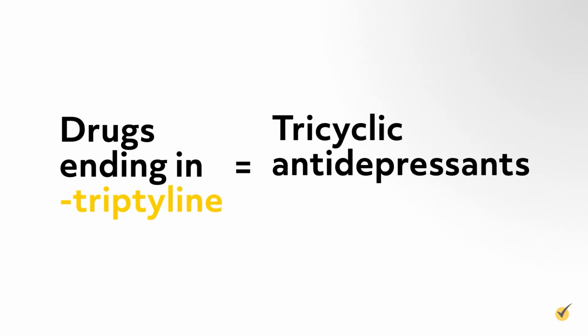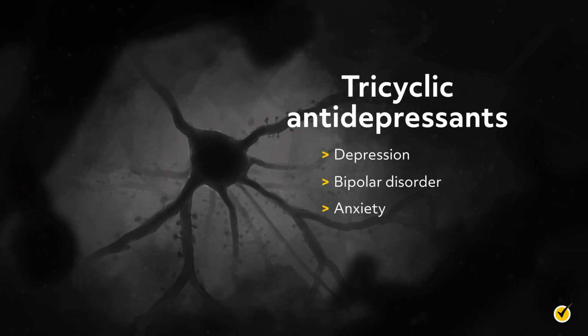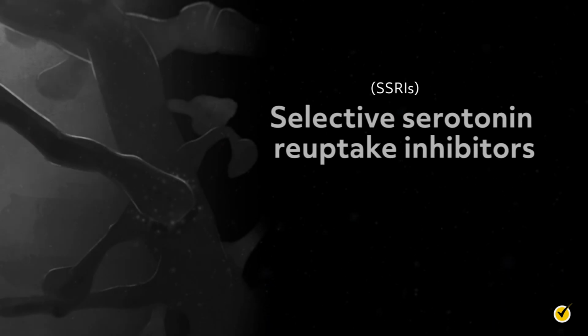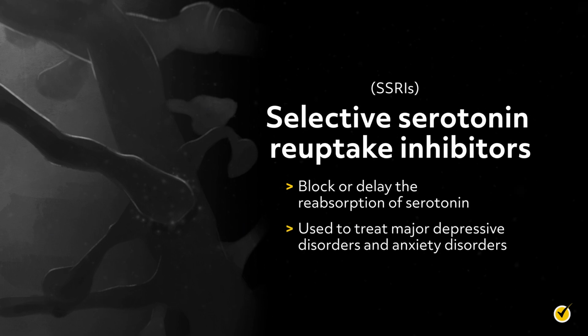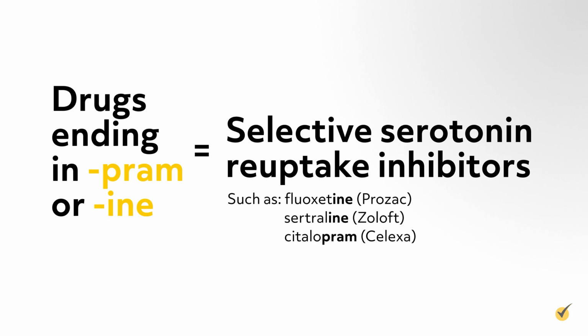Several tricyclic antidepressants end in triptyline, such as amitriptyline and nortriptyline. These drugs are used to treat depression, bipolar disorder, anxiety, OCD, and other mood disorders. SSRIs, or selective serotonin reuptake inhibitors, block or delay the reabsorption of serotonin and are used to treat major depressive disorders and anxiety disorders. You'll find that they end in pram or ine, such as fluoxetine or Prozac, sertraline or Zoloft, citalopram or Celexa, and escitalopram or Lexapro.